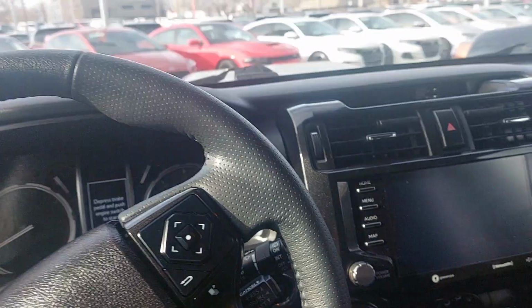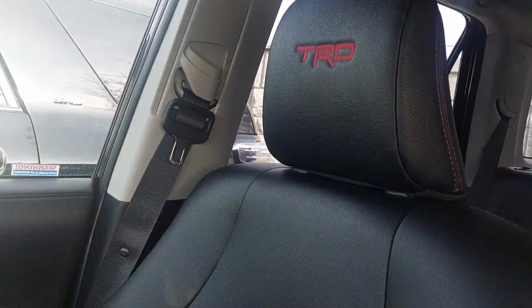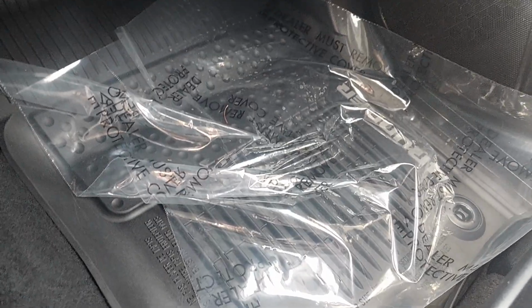All right, so first things first, the interior, quality-wise, matches the exterior. This looks brand new. You got the TRD seats. The whole thing looks phenomenal. You're also going to have your all-weather mats in here as well, which are a ton of fun, very helpful for most things you'd be using a 4Runner for.